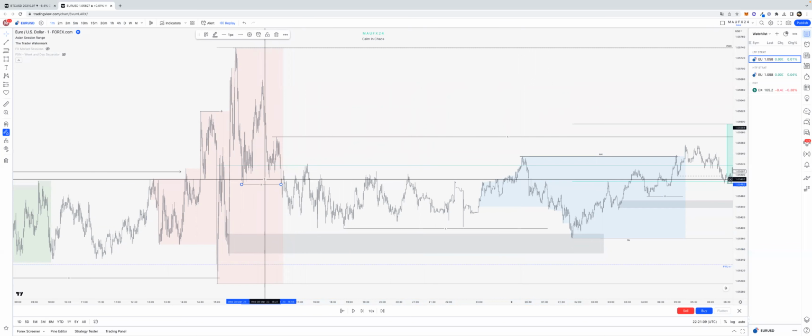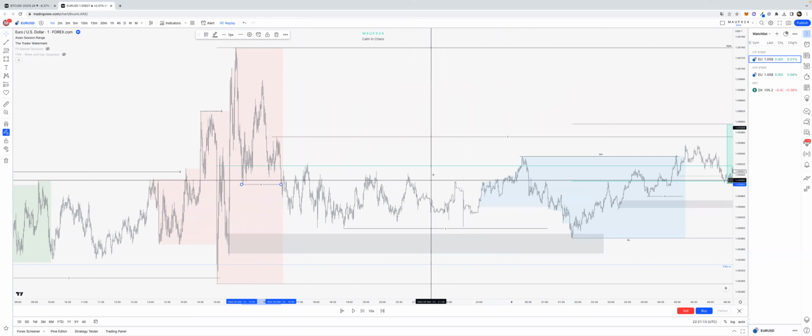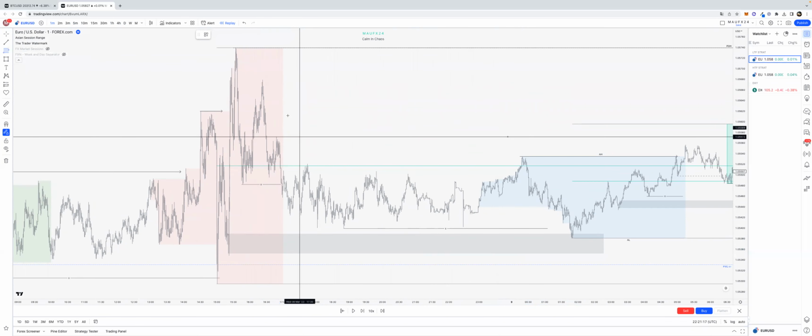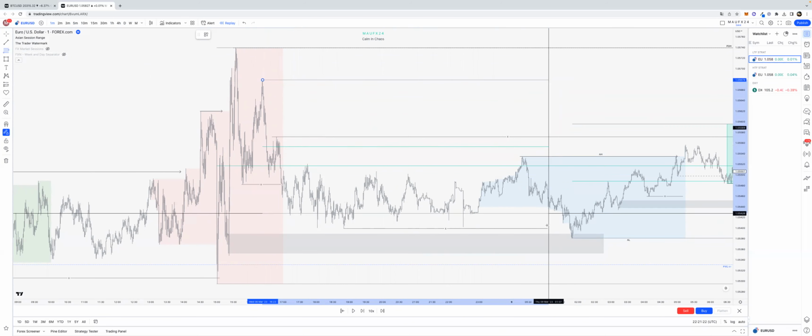So what can we see happen? We take out the internal range liquidity, we build up more in the form of these equals over here. And then we get a high, a low, a lower high. And now let's track that.